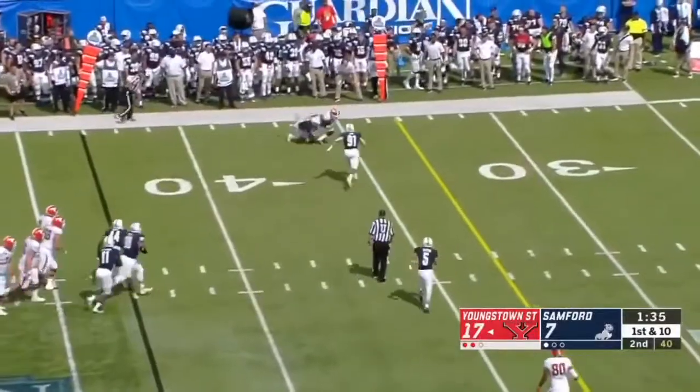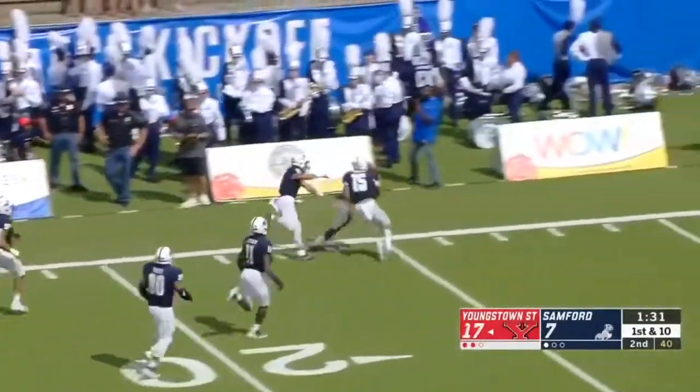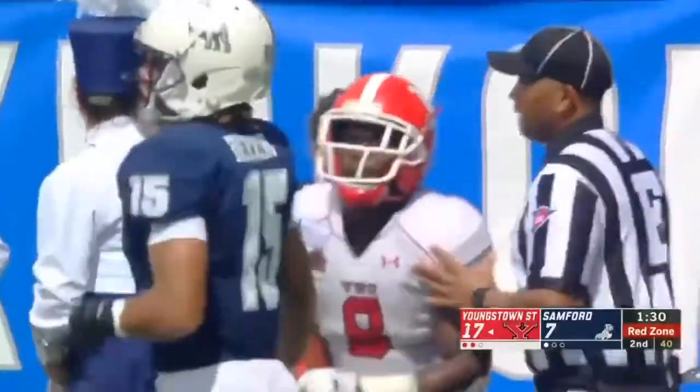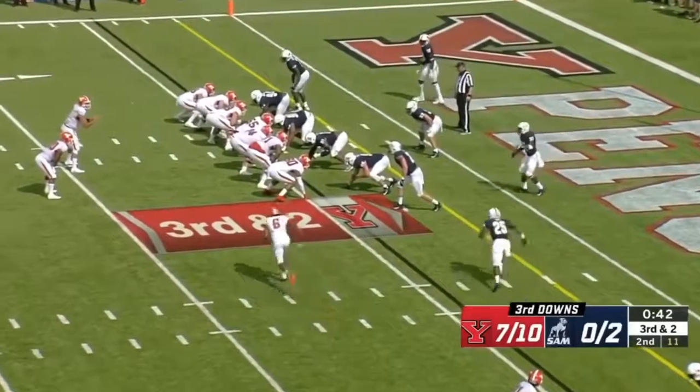Penguins have 2 timeouts. Quick strike, pass is caught. Off to the races, Samuel St. Cyr, and ushered out of bounds inside the 15. Youngstown State flexing its muscle here at the end of the first half. That's a gain of 20. It's 3rd down and 2 here.